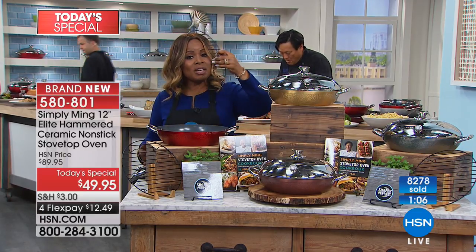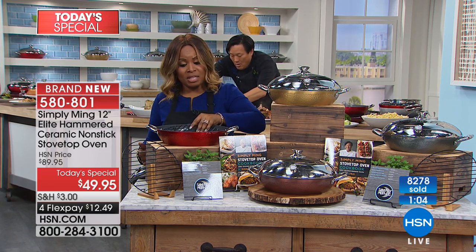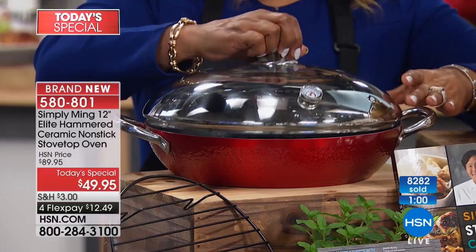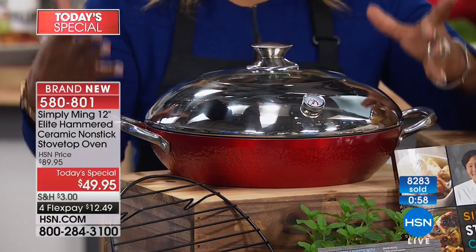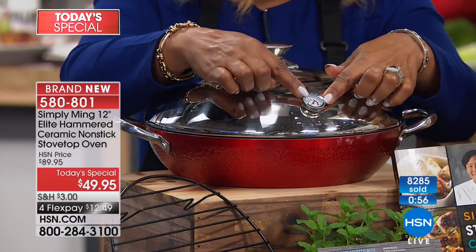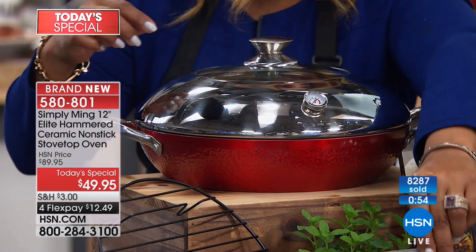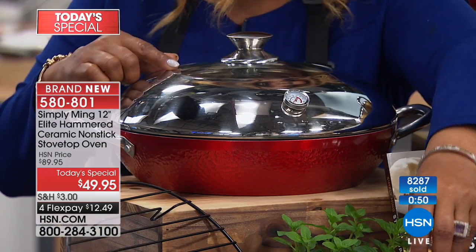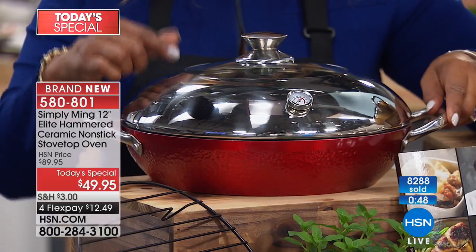You choose the color that you like. We do give you a rack with our today's special. You do get this more expensive to make high dome lid that has a thermostat built into the inside. And we're also including 6 recipes with our today's special. Again, this price will more than double after tonight if any are remaining.